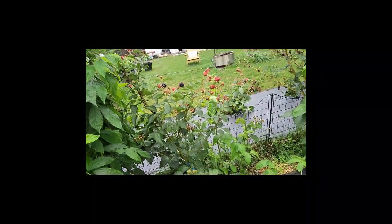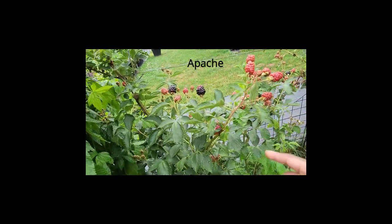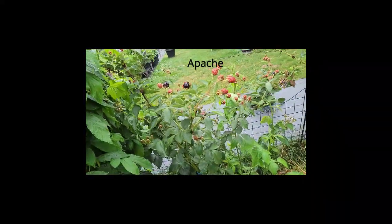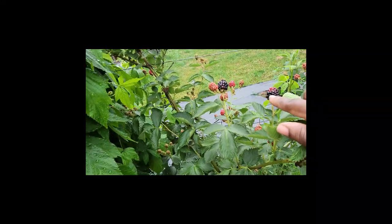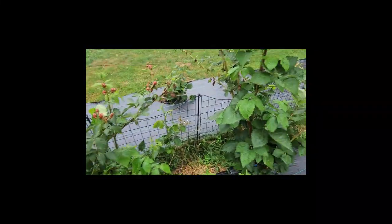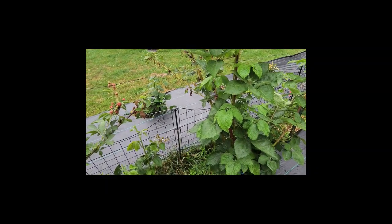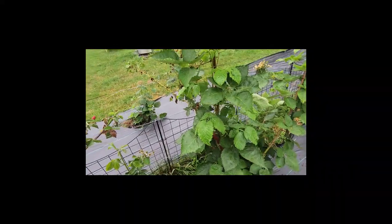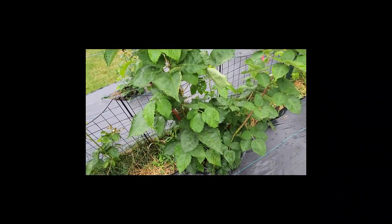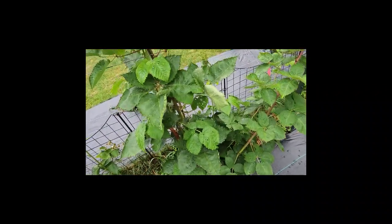This one is doing well. This is a thornless variety. I don't think I got maybe one or two off of that yet. As you can see, they're just now turning red, most of them, and they need to get purple before they're ready. This one I've got the most berries from. This is also a thornless variety, and I love these berries off of this thing. They are sweet. This is called a Freedom Primocane blackberry, and I love it. The berries are sweet. They're huge.